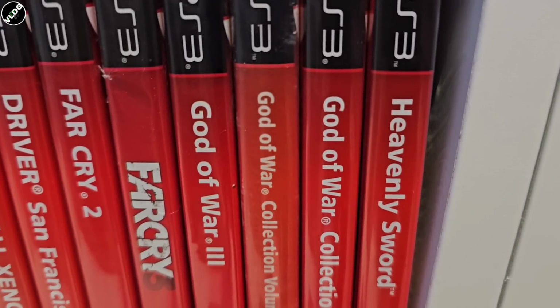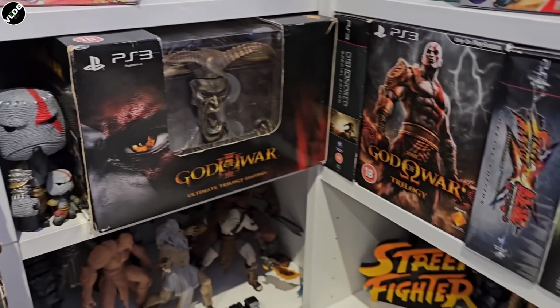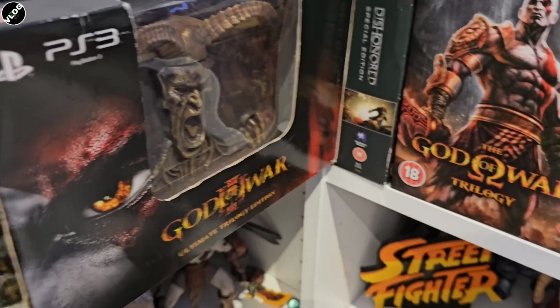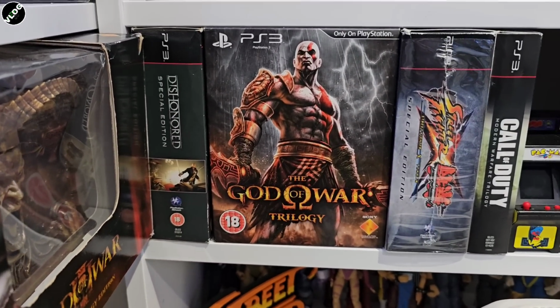I own it on the Essentials. I own it as part of the Pandora's Box collection. I own it as a different bigger box PS3 version. So I mean, I own the game, I've played through the game, I love the game, but I don't have it in its original format.